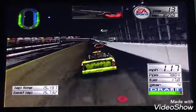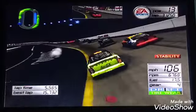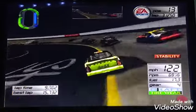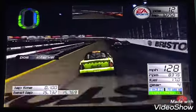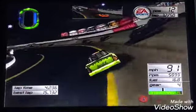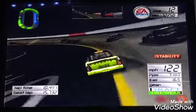Oh, somebody stopped, or somebody blew up here. 20 laps to go. Don't get the page. It's Jeff Burton. We're quickly getting up to the field. I gotta get up to the field as fast as I can if I have any chance to win. Oh man, I'm being very aggressive. I want to have a chance to win this race.